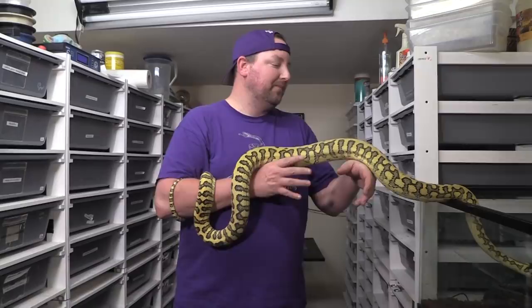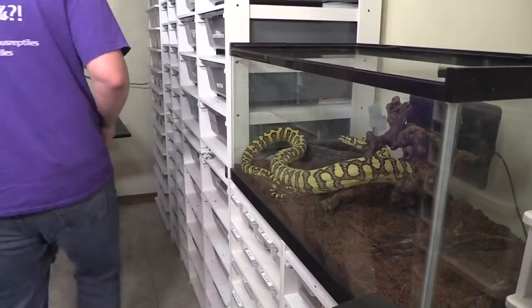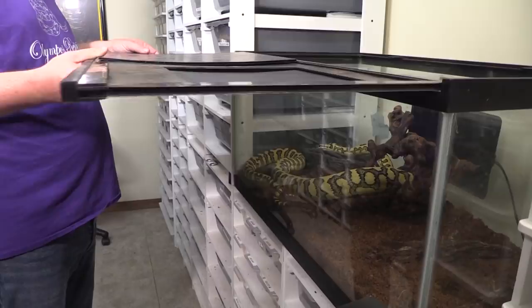So we'll let him go back in there. Now, can they get respiratory infections? Absolutely. You'd see it in their mouth, they'd be bubbling, blowing bubbles, all kinds of nasty stuff. So get him in there. He's getting a really new place soon. He'll be one of our first snakes to move into our new enclosures. We're going to close this up for just a second. We're going to cut this video.